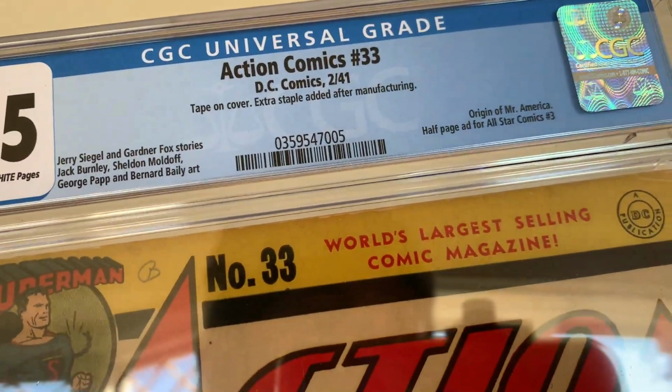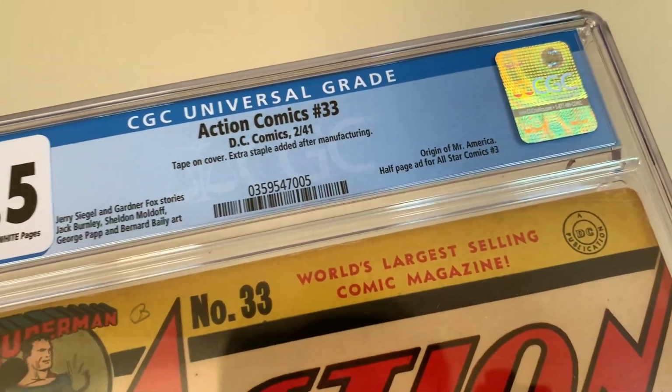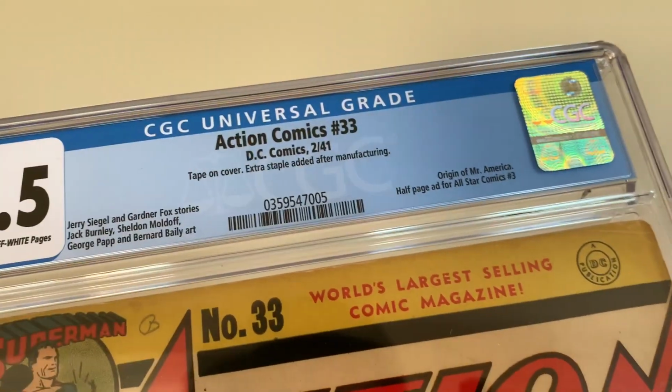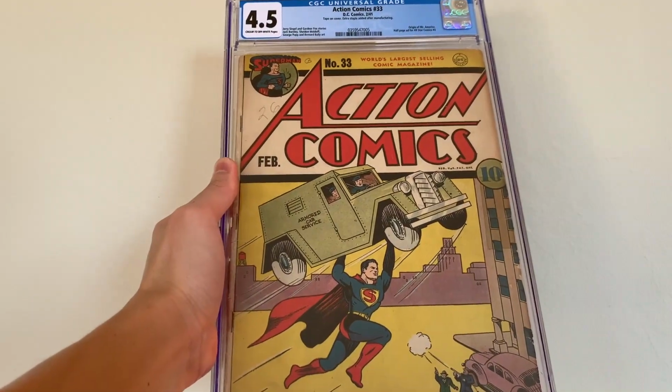This actually might be one of my oldest comics in my collection. I know I have a couple from like the 30s. I think that those might be Shadow comics. But yeah, this is definitely one of the older ones that I have. I saw this, I knew I wanted it, and I got it, so boom.